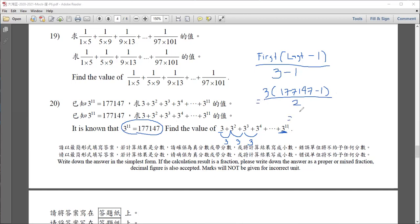This will be simply 3 times 177,146 divided by 2. Don't be careless about this one. So what we do here is we divide 177,146 by 2 and then multiply it by 3, and we will get the answer. The final answer now here will be 265,719. So that is the process for how we do number 20.